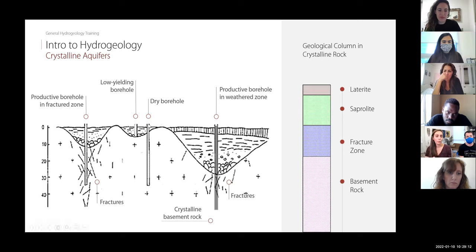And usually what happens is we get to a dry borehole where we don't find any fractures, and we go right down into the crystalline basement rock, and there's just no space for water to sit. Again, we can have a low yielding borehole when we have a very small saprolite area, or we just enter into a few fractures and we don't have enough water. There's not enough water sitting there.